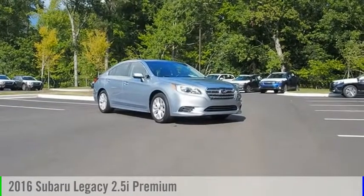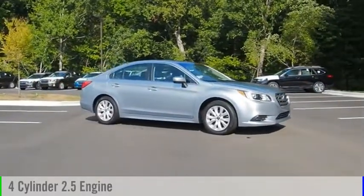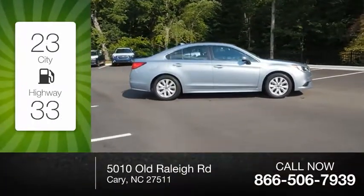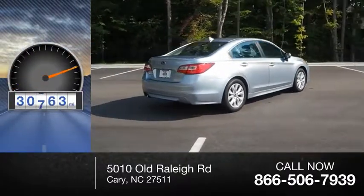You are going to love the 2016 Legacy. This vehicle is powered by an all-wheel drive, four-cylinder, 2.5-liter engine. Great fuel efficiency saves you money by requiring fewer trips to the gas station. This vehicle has less than 35,000 miles.